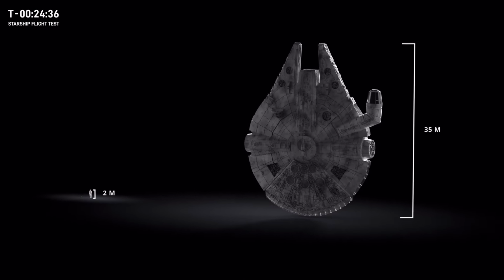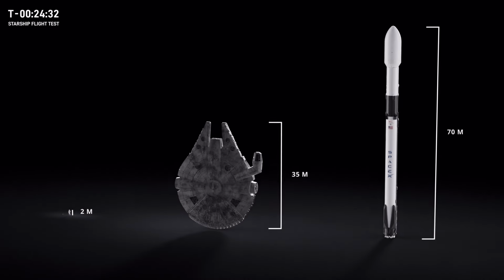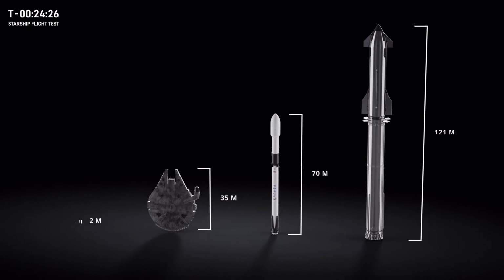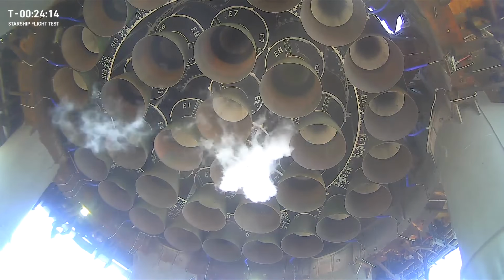Our Falcon 9 rocket, with the payload fairing attached, is double the size of the Millennium Falcon at 70 meters, and nearly twice the size of that is the fully integrated Starship at 121 meters tall. The ship is about 50 meters, and the Super Heavy booster alone stands 71 meters tall. And we do have plans to make the ship and booster even taller in the future. And yeah, it might be hard to imagine that because it's pretty big already.